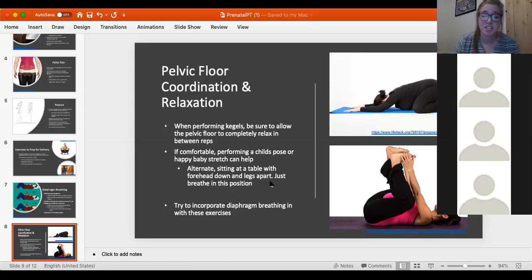To help with relaxation, a child's pose and a happy baby stretch, if comfortable for you and if okay for your body to do, are both very relaxing and can help with overall pelvic floor relaxation. If those two positions aren't comfortable for you, one exercise that I really like is, if you're sitting at a table, put your forehead down, feet apart, knees apart, just relax and do diaphragm breathing and allow your muscles to just relax and have a slight stretch. Inhale and engage, and just have a good, fluid movement pattern.